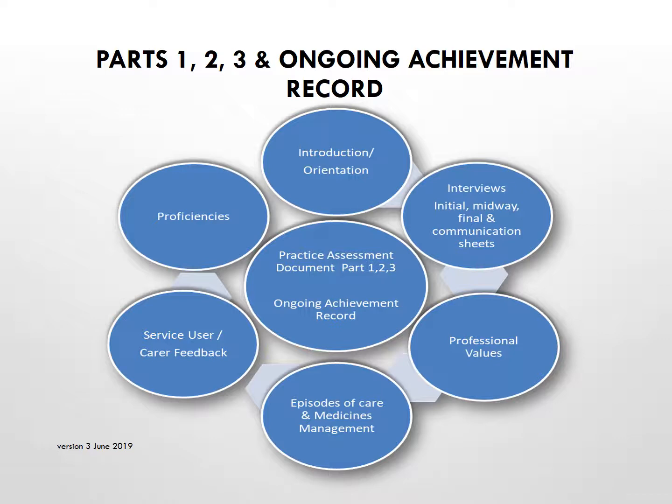So, the ongoing achievement record consists of this: introduction and orientation within the first week, those 3 interviews that I talked about with documented communication around those meetings. Each placement has a professional values assessment. There are episodes of care and medicines management assessments each year. We're expecting students to take service user and carer feedback to provide evidence of proficiency. There are the detailed proficiencies that we're going to look at in a moment. And all of this forms the student's ongoing achievement record.